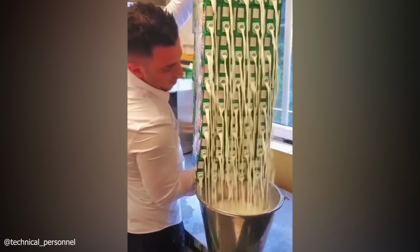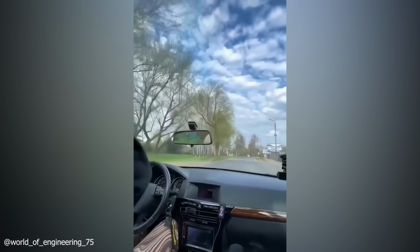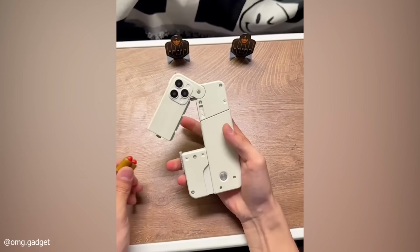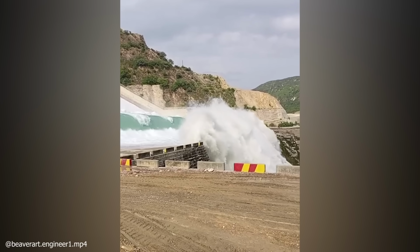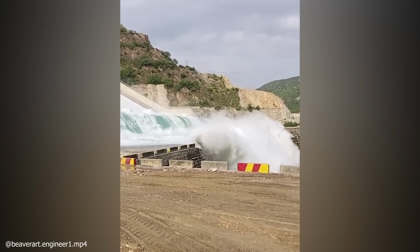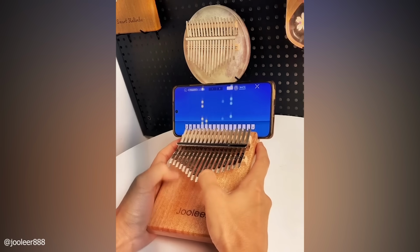How does it feel to have the world at your fingertips? Because that's exactly what lies before you. We've put together the best the internet has to offer for your entertainment pleasure. All you need to do is sit back, relax, and try not to say wow. What do you think? Are you up for it?